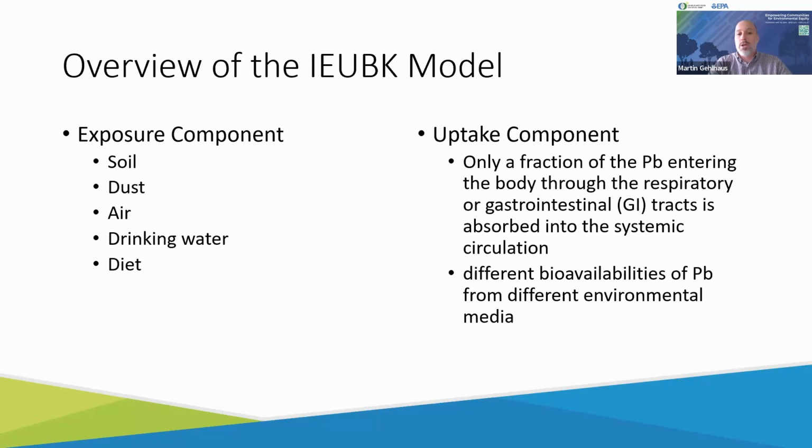The second component is uptake. This component considers the processes by which lead intake, and that's lead that has entered the child's body through ingestion or inhalation, is transferred to the blood plasma. Only a fraction of the lead entering the body through the respiratory or GI tract is absorbed into the systemic circulation. And we also have different bioavailabilities of lead from different environmental media. And John also referenced this as bioavailability of lead. The bioavailability of lead is the fraction that is ingested that is then absorbed by the body. And you will have varying bioavailabilities depending on soil characteristics and individuals.